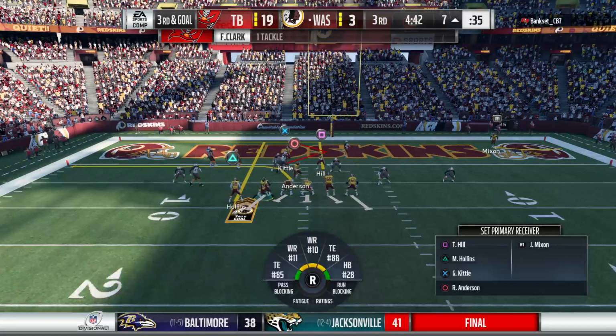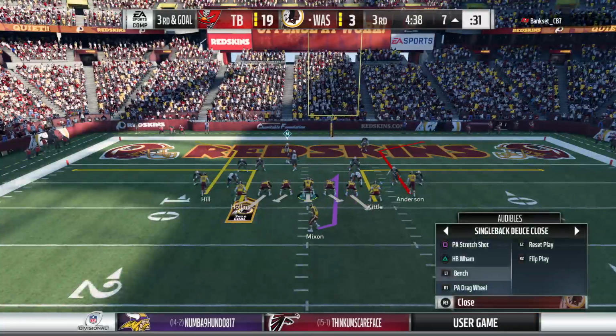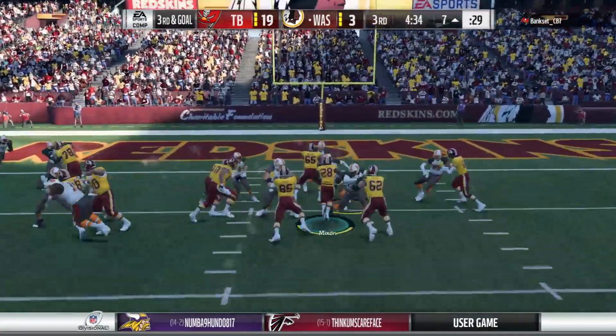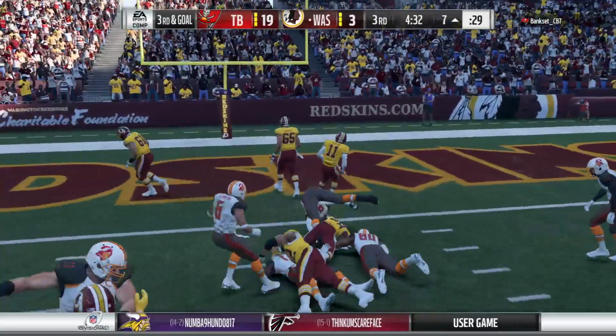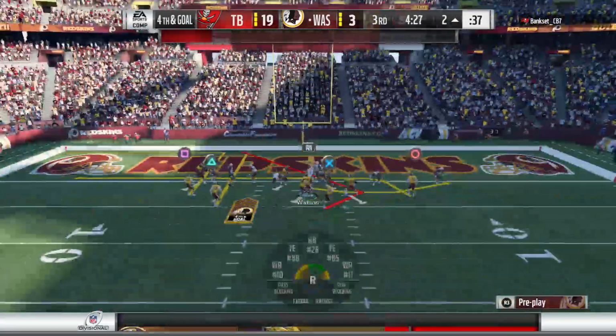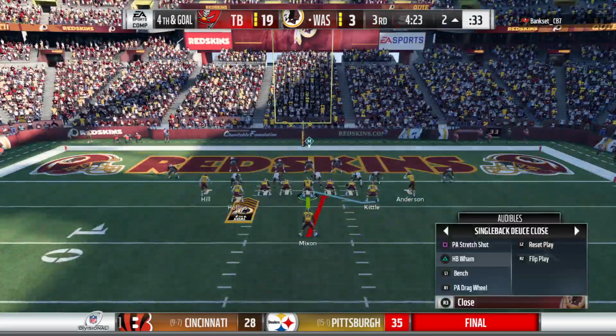How about a tip of the cap to the defense? They're working against a very mobile quarterback, but all day long they've kept him under wraps. And on that play, they held him to a short gain. So still 7 yards to go here on third down. It's third and goal. And he's able to get it down to the 2-yard line. It'll be a gain of 5, but they do keep him out of the end zone, and now it's fourth down.